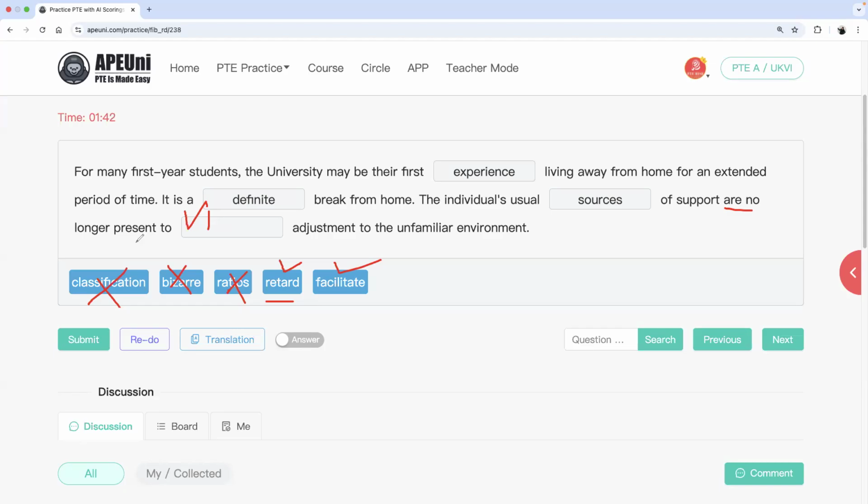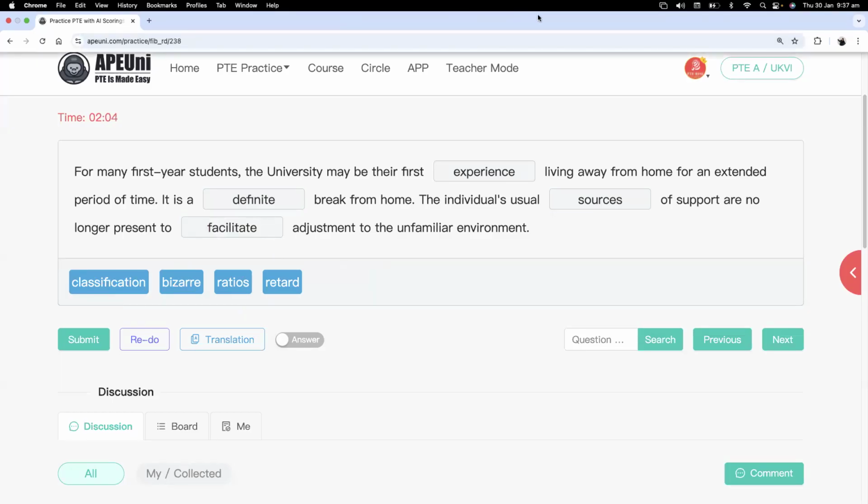So we have to see there are no longer present to dash adjustment. So when we want to adjust to something, we need some kind of support. So we will say the word not retard, because retard is a negative word. We will say facilitate. Okay, so we will be saying facilitate the adjustment. Okay, so hopefully that's clear.